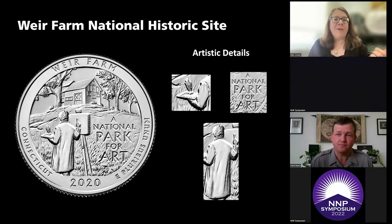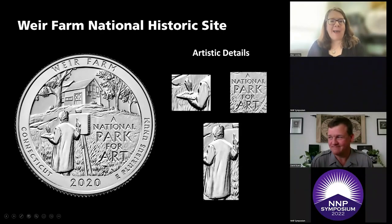There were discussions about how the artist was holding the brushes and the palette, and was that the correct way that an artist would hold brushes and a palette. They looked at the artist's clothing. In one of the other options, the artist was wearing a shorter coat, and it looked like just a suit jacket, and they said, no, it should be an artist's smock.